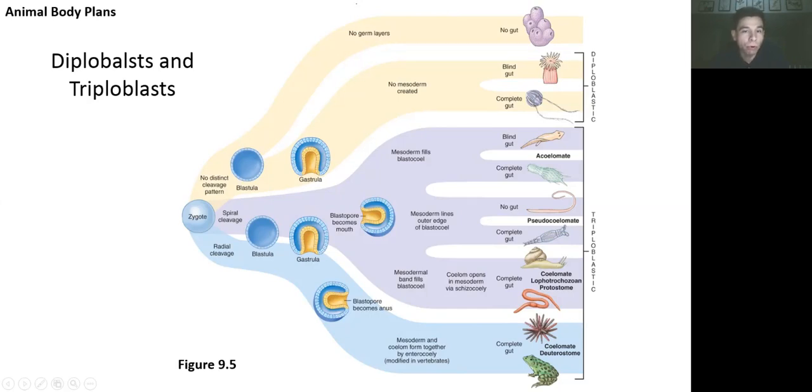Most other animals go through gastrulation, so they form a gastrula, and once the gastrula is formed, then you have this inner germ layer called the endoderm. Some animals don't develop a third germ layer past that, and then their whole bodies are formed just from those two germ layers, ectoderm and endoderm. Because there's no mesoderm created, we call those animals diploblastic. The examples of that are phylum Cnidaria and phylum Ctenophora.